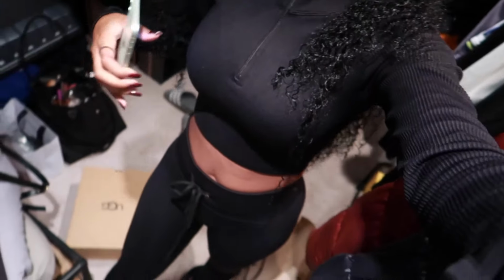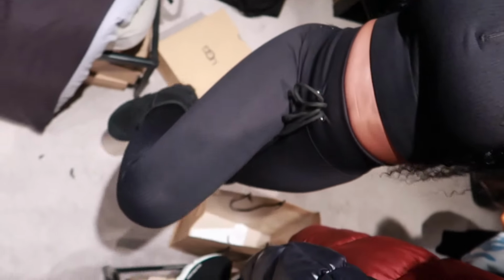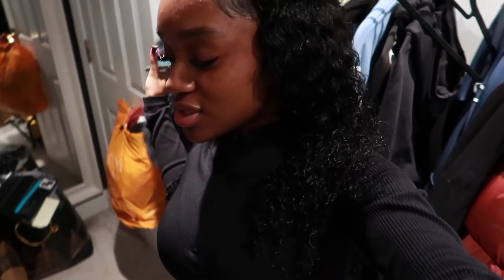Let me go on TikTok live. Hey guys, so basically we're going to leave now. We're actually quite late, but we're still going to get in regardless. So this is the outfit I'm wearing, you guys already know. And then my Uggs that my boyfriend got me. And then I'm going to wear my fur jacket. So I'll see you guys when we get there.